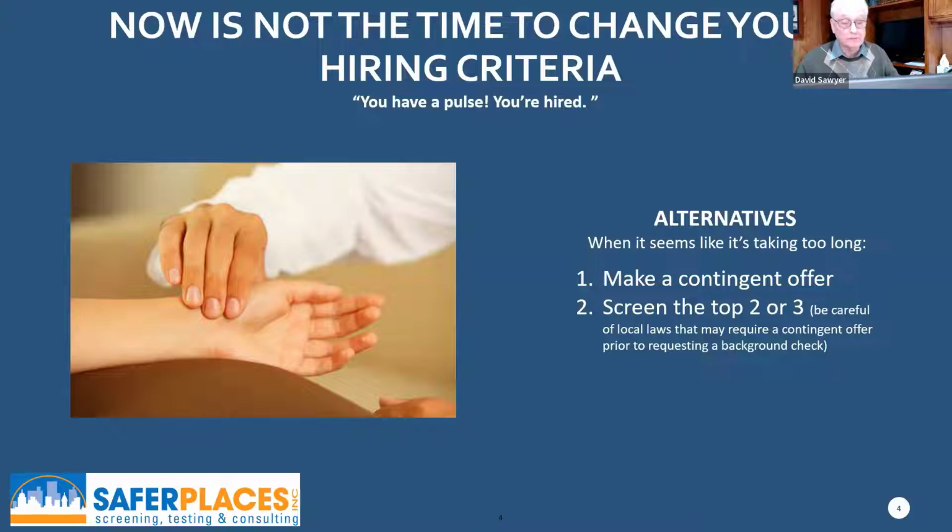So what we want to talk about on this screen here is staying away from that mentality: if you have a pulse, you're hired. I think employers are concerned, like, oh, but if this takes too long, they're going to move on. I've got to make a decision right now, or they're going to take the next offer that they get. And although I understand that impulse, you really need to resist that.